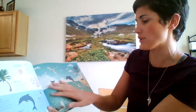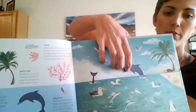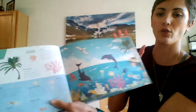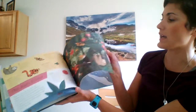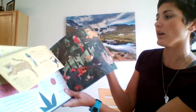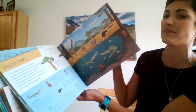it has split pages here, so this page is the ocean, lots of information you can see there, and then you can see above, and then it flips, and then you can see below with even more information again over here. So it goes through a lot of different habitats, the ocean, the rainforest, and what's hiding behind the leaves, more animals. Let's see, the North Pole, and rivers and mountains and mountain caves in the savannah.